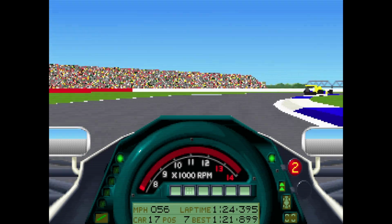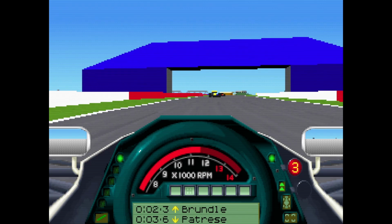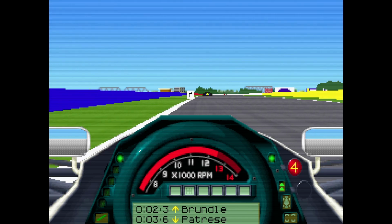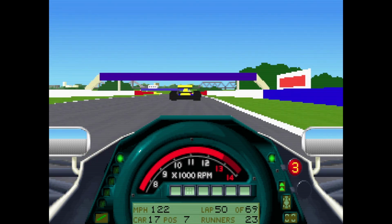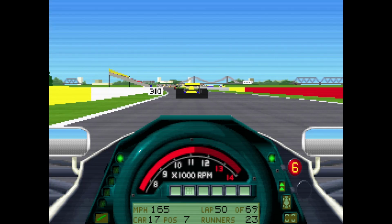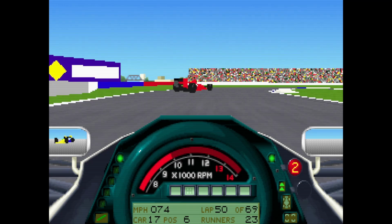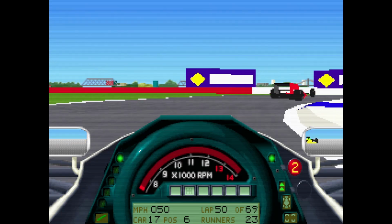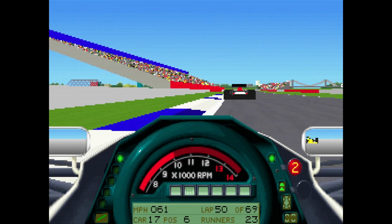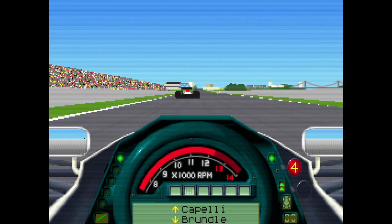But I can see Brundle now. He's in my sights for 6th. 2.3 seconds ahead. You can see it visually with your eyes. That was a good exit from that chicane. Brundle's really struggling. Maybe he's got very old 49 lap old tyres. So that's a bit like candy from a baby. Oh, that's not a Ferrari, that's a Dallara being lapped, so who knows where 5th place is. It's Capelli up the road.